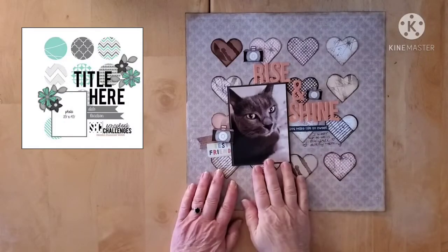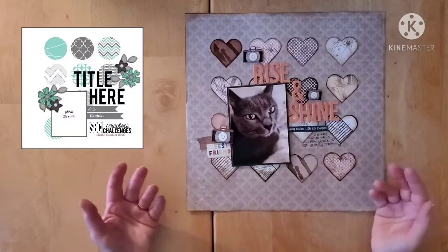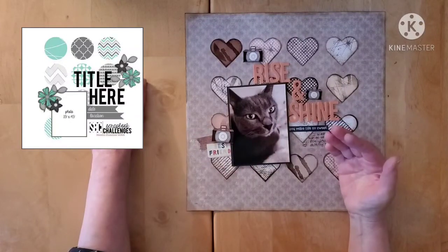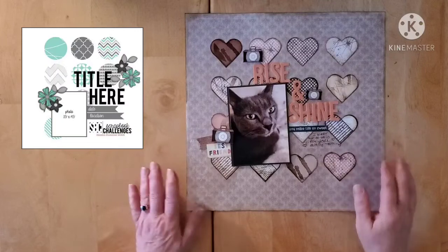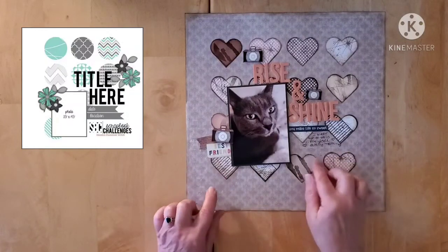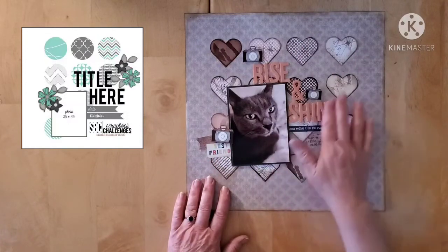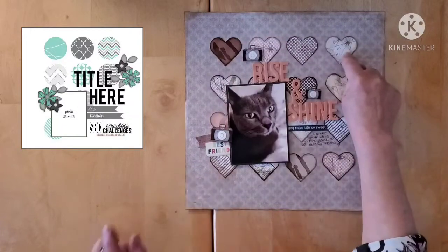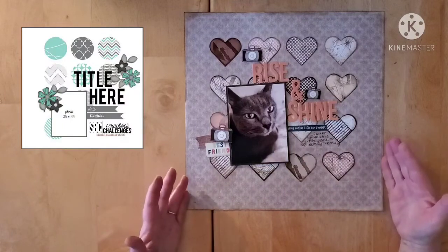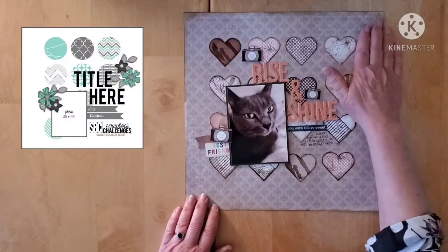So there we go, my friends, the completed layout. And I love this in a way. It's a very, very simple layout. So now you can see the sketch up here in the corner. And in the end, once all this little outlining, inking, and stamping is done to all these beautiful DigiPrint hearts, and these are the 2-inch hearts, by the way, I forgot to mention that before, this layout really doesn't need an awful lot more because it's a beautiful background paper.